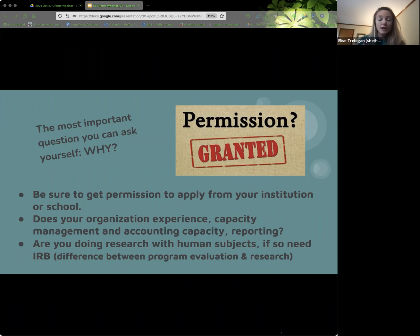Do you have the capacity to carry out this work? So the people power to be able to do it, or do you need to bring some partners in maybe to help you do that, like Tammy was describing? Do you have the accounting capacity and the capacity to report? We know that some types of funding require more or less of this.